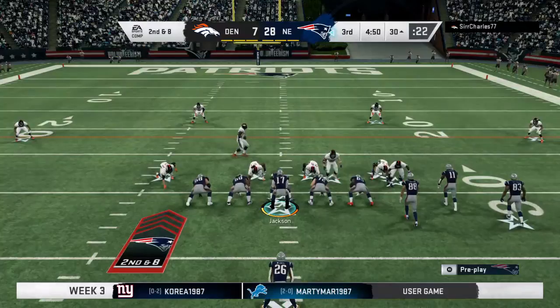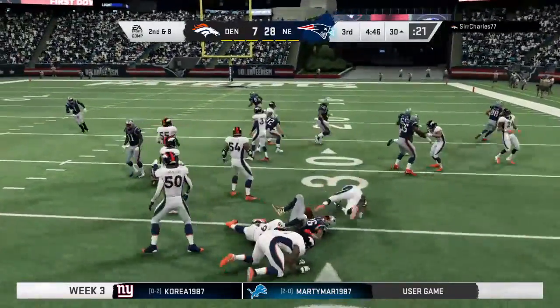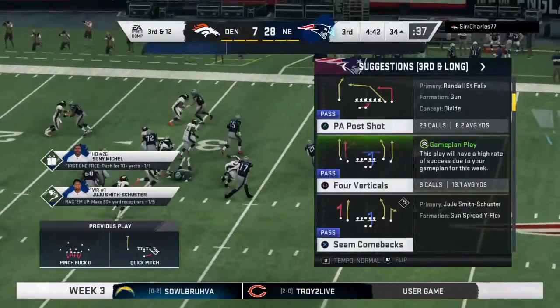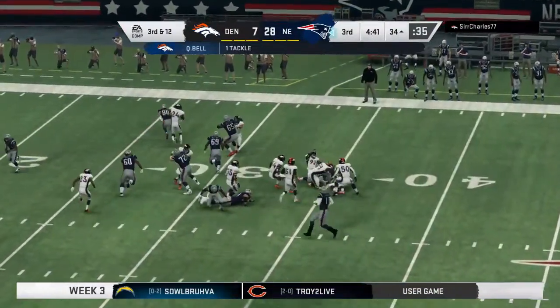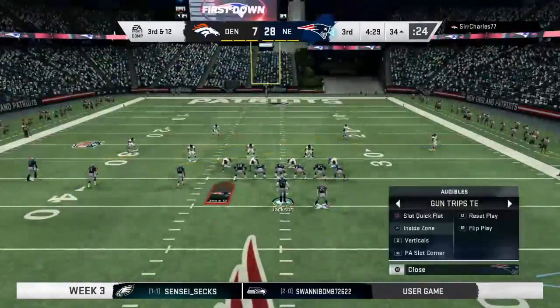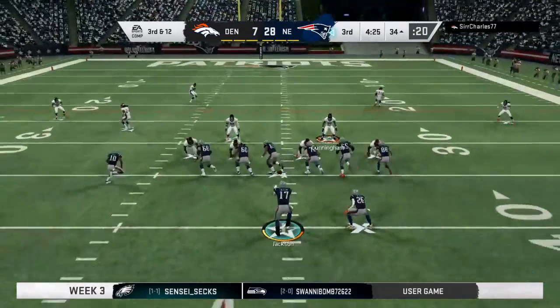What we got? They'll turn to Michel as they go back to the ground. And it's been like this all night long. Nowhere to run as they stop him behind the line. He continues to struggle to find a crease to break off a big one and might need to just put that aside and just try and ram his way forward and get what he can.